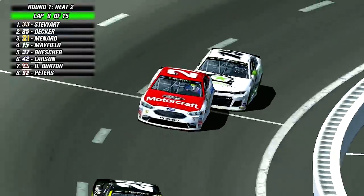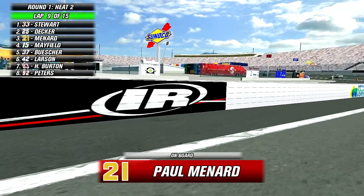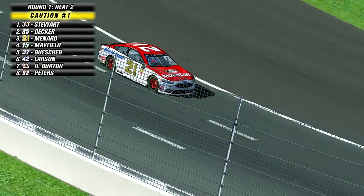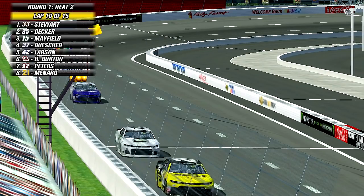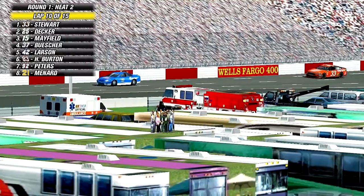Meanwhile, Tony Stewart is starting to definitely check out on everyone on this heat, and oh my goodness, here we go! Paul Menard got turned by Jeremy Mayfield, and that will bring out the caution. Oh boy. Jeremy Mayfield is not holding anything back. So that is going to be the first caution of round 1 of these heats, and it's controversial. Jeremy Mayfield has spun Paul Menard, and so that will relegate Menard to last place.